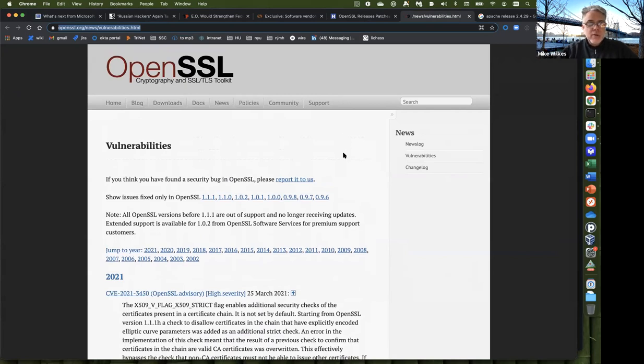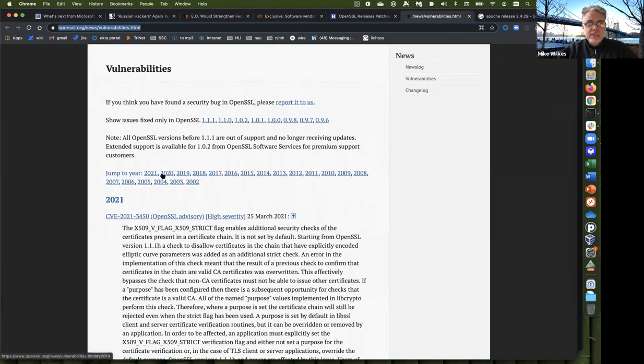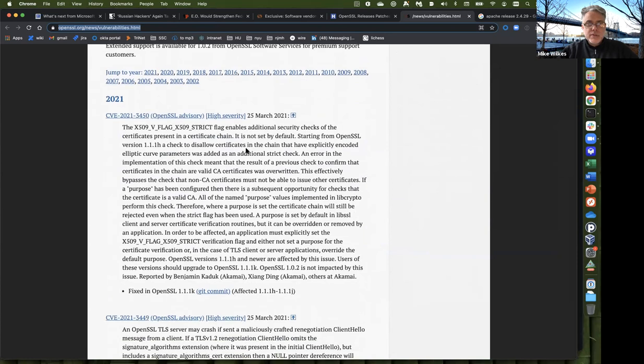But anyway, OpenSSL is publishing this vulnerability. It looks like a whole bunch of links for you to go back multiple years. They try to get you on the latest versions. So it's pretty concise, right? It's not too crowded, not a lot of images going on here. That's good. They're talking about the vulnerability, and it has to do with an X509_V_FLAG_X509_STRICT flag.